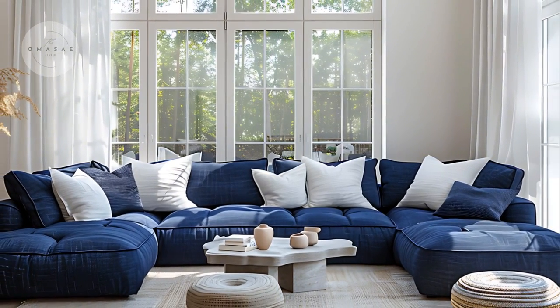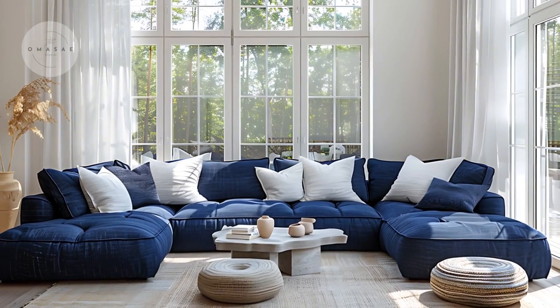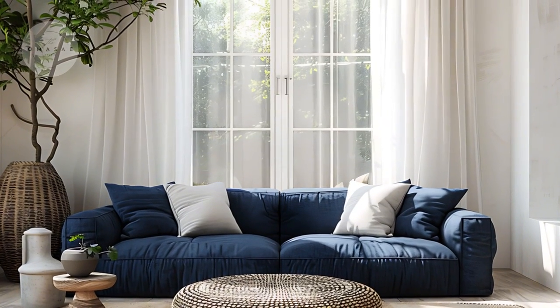To implement this in your home, start with white walls and ceilings to establish a fresh, unobtrusive backdrop. This allows other colors to stand out while maintaining a serene and spacious feel.